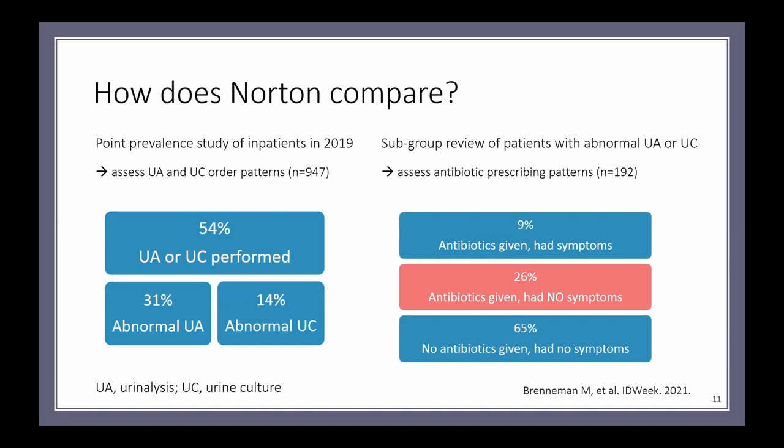They did not include labor and delivery units. So from that total, they saw that 54% of them got urine testing. 31% of all of the patients had abnormal urinalysis, and 14% had an abnormal urine culture. And a subgroup review was conducted just of those patients that had abnormal urinalysis or urine culture. They were randomly selected for this review.